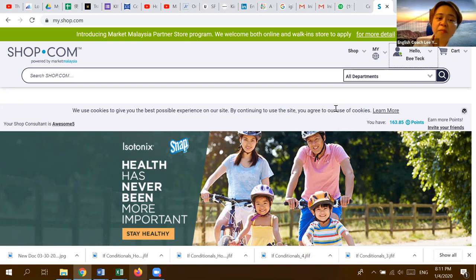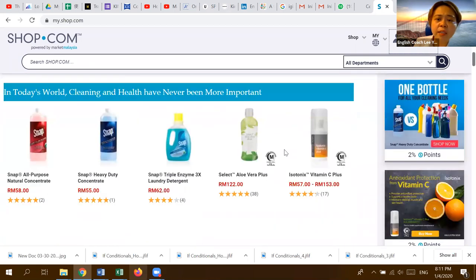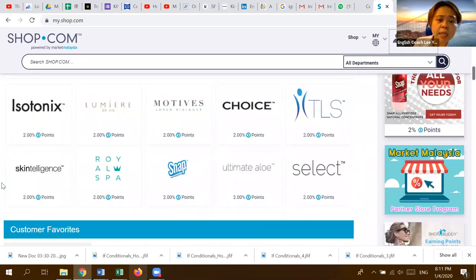And we have a lot of premium items that include quite a number of health supplements, detergent, and, you see, things ranging from spa items to aloe vera. I love the aloe vera juice. I can tell you it's one of the most authentic and it's concentrated. It's very good for health. I've been drinking it every day.